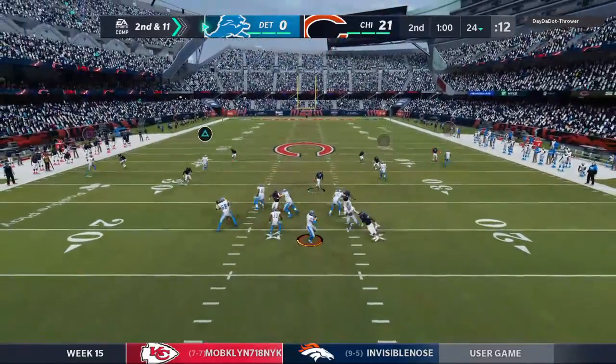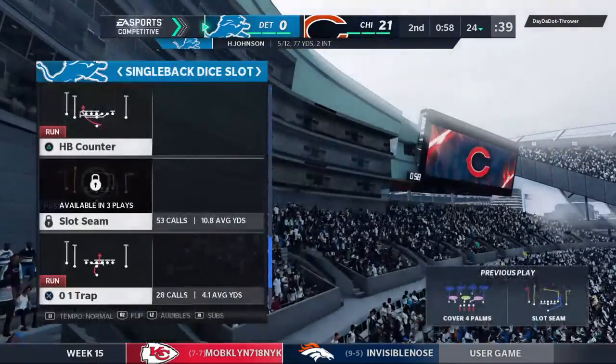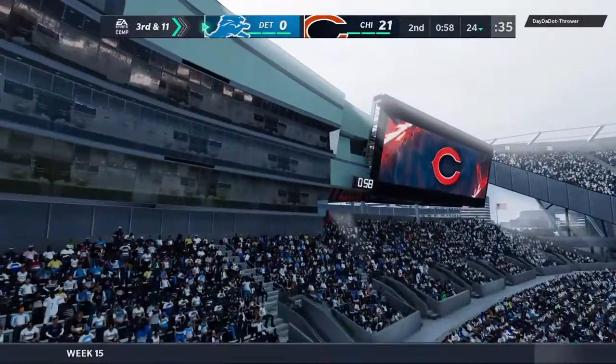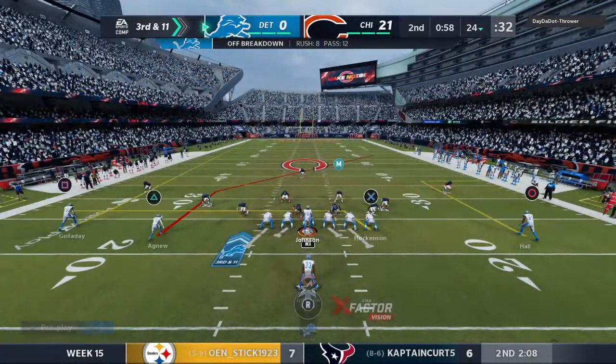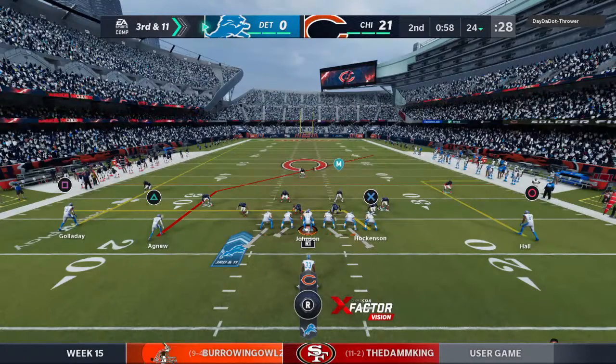Second and 11. And an incomplete pass. That'll stop the clock here with just under a minute to play in half number 1. And just not enough on the throw there. Down around his feet and incomplete. An incomplete pass on that last play, and that means they'll need to come up with something here on 3rd down.